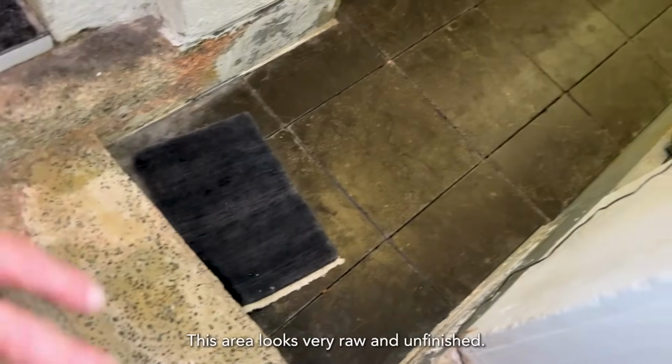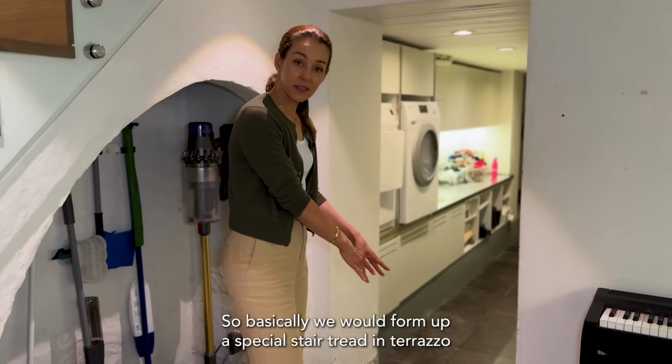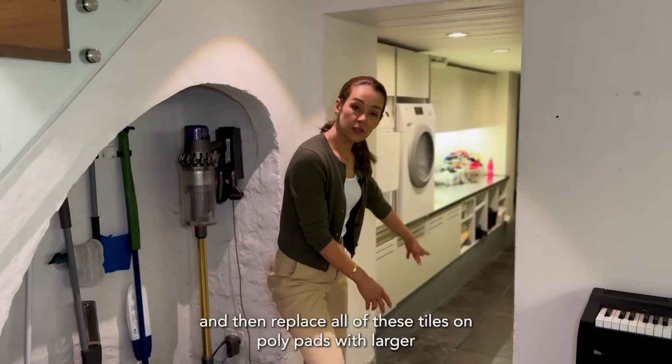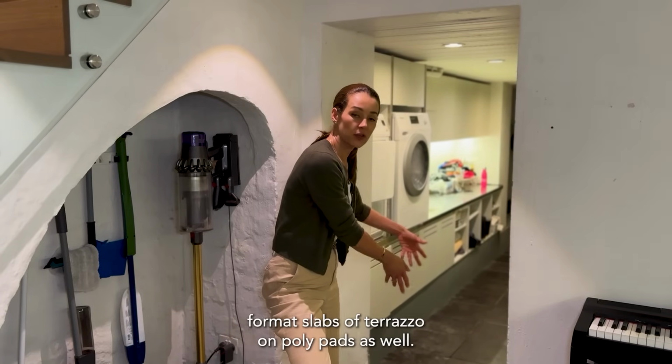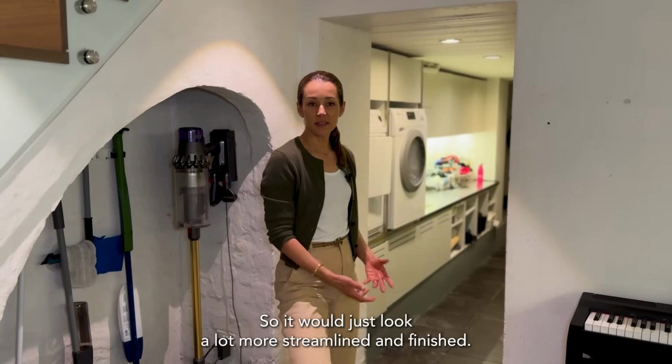This area looks very raw and unfinished. So basically we would form up a special stair tread in terrazzo and then replace all of these tiles on polypads with larger format slabs of terrazzo on polypads as well. So it would just look a lot more streamlined and finished.